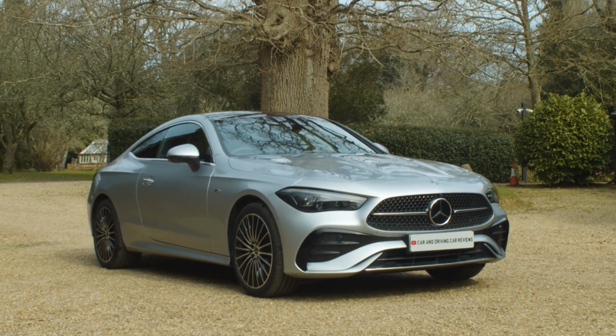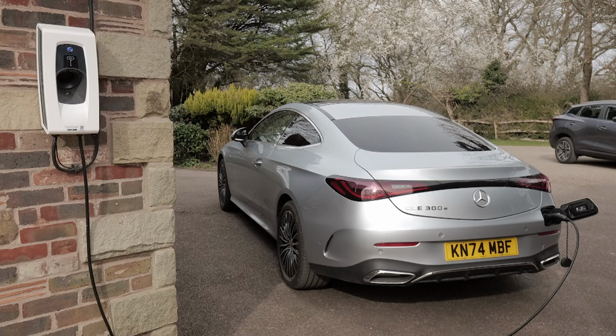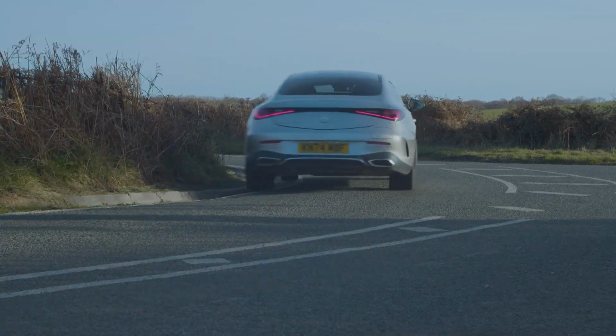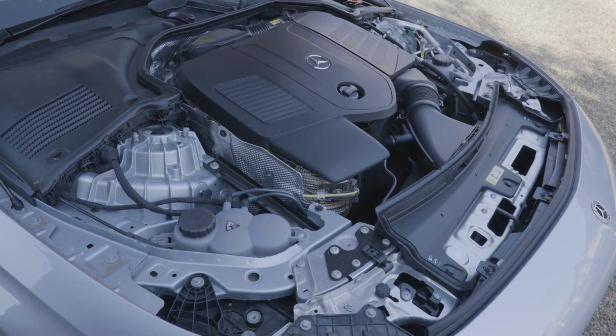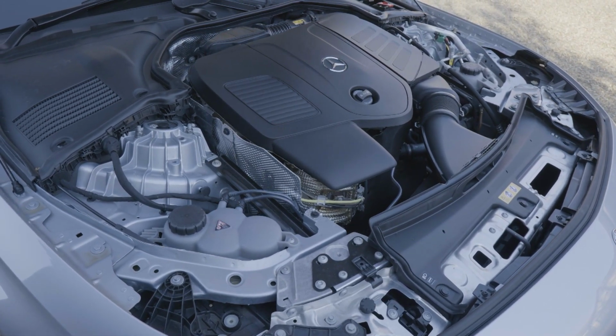Our pick of the Mercedes CLE Coupe range is this 300e plug-in hybrid version. As well as suburban EV capability, it gains wafty rear air suspension and offers a luxurious turn of pace. This variant uses what the brand calls its fourth generation hybrid powertrain.